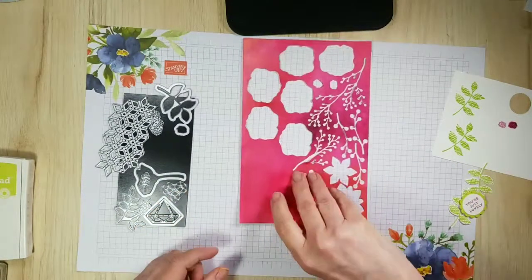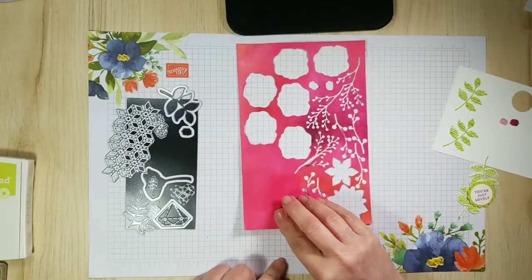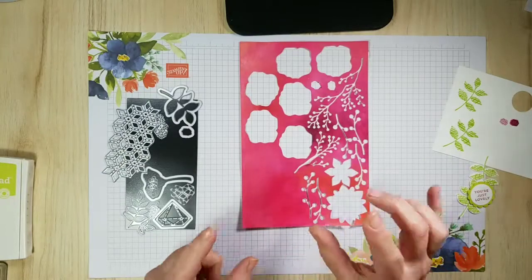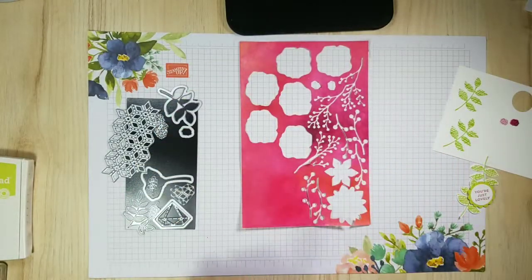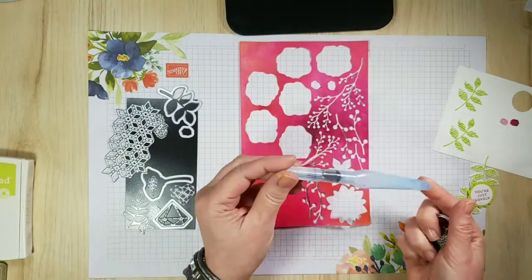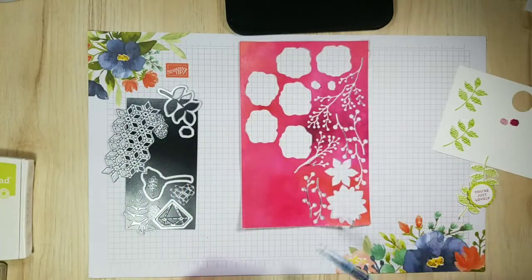So this is just a regular sheet, well, half a sheet actually, of watercolor paper. And I took the Berry Burst re-inker, got the whole page wet, and then just dropped ink on it and took my aqua painter, which if you're not familiar with that, that's what these are. This one doesn't have any water. Oh, it has a little bit. And then just across the page.